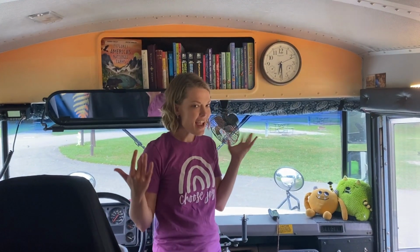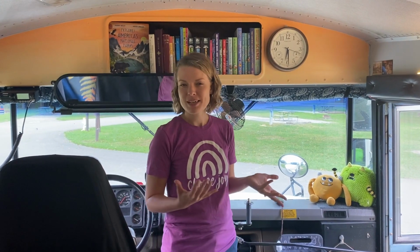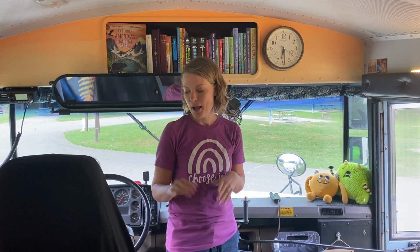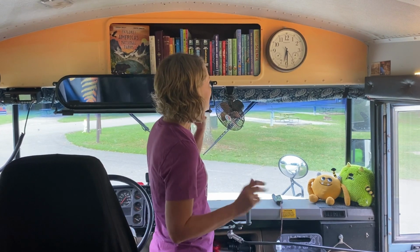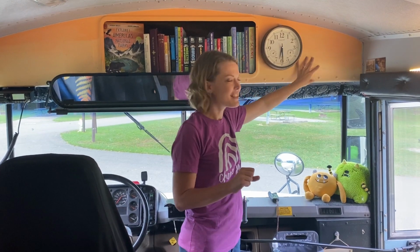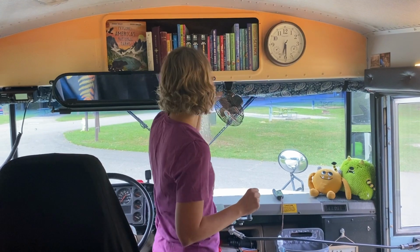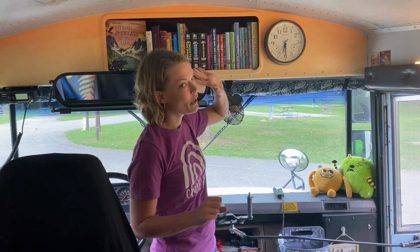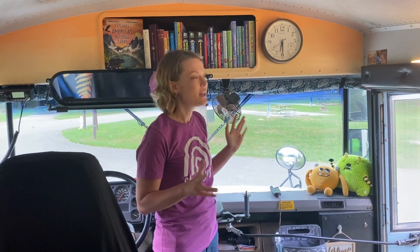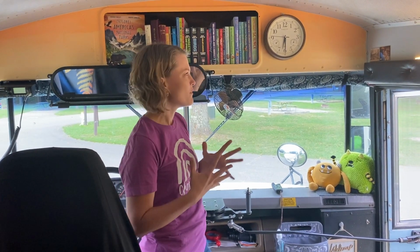In the front here, this is kind of my domain. So I get to be the main driver. This bus is kind of my baby, and I love driving big vehicles, and so this is kind of my seat. But we have up here, Rihanna did a beautiful job of making a sunrise scene on the header of the bus here, because we're a big book family. We love to read. We love books. And this is a school experience, not just a fun experience vacation wise.